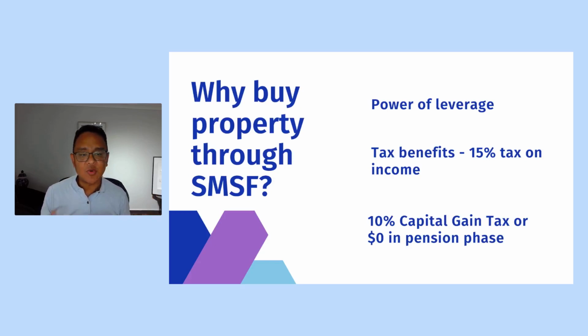So that's it. Look, the other one is tax benefits. Whatever you make in a super, let's say you've got positively geared income, or whatever rentals are coming in from the super, you only have to pay 15% tax on income. For example, most of you are on a 47% tax rate, high rollers at the moment. If you're earning above a certain limit, you're paying 47%, versus 15%. So that's a big tax thing.